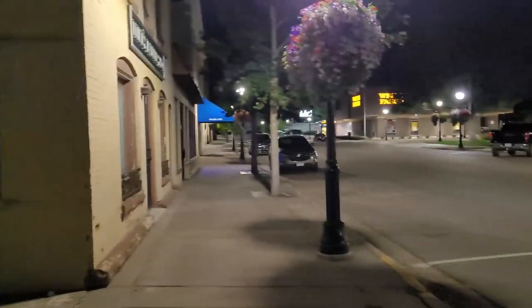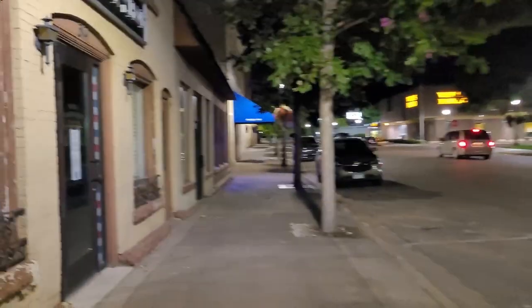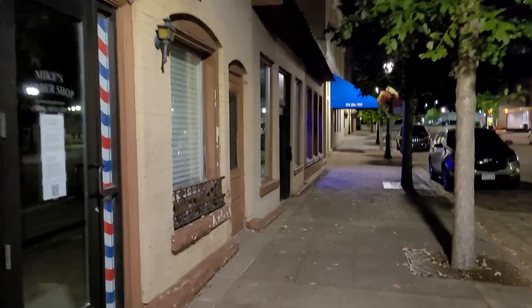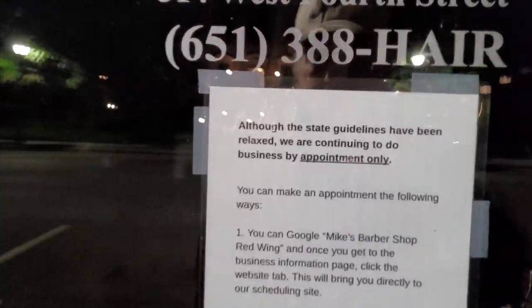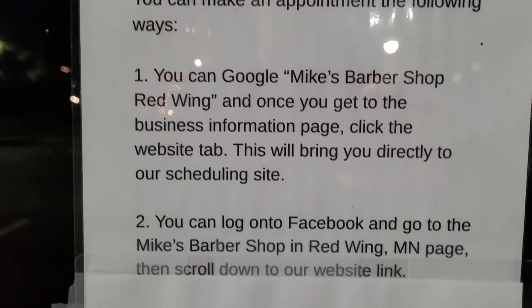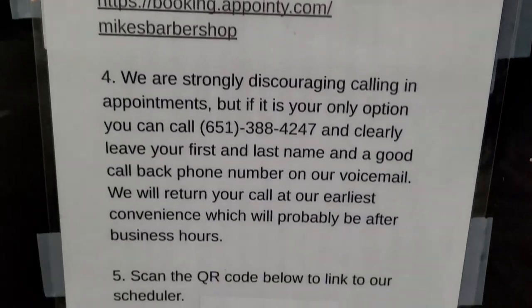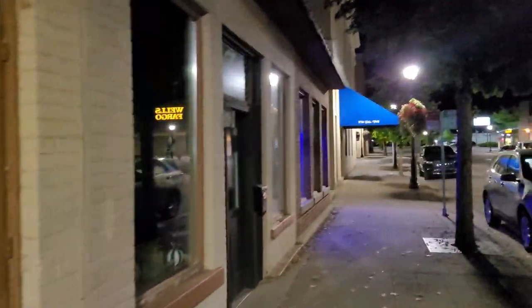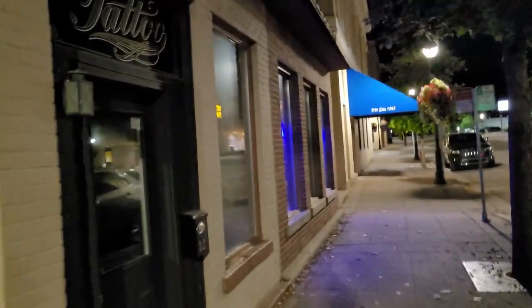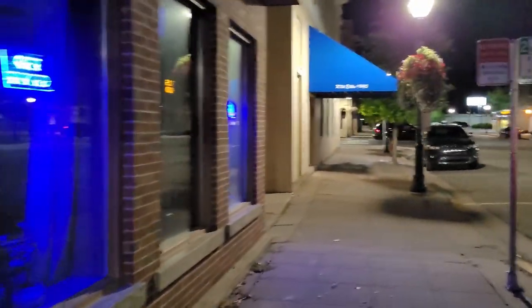I need to look into how a burp works. How does the body burp? Because it stops on me. I get a burp blockage. I can't stand it when it blocks. I'm still able to burp, but there are times when I get it blocked and I don't know why.